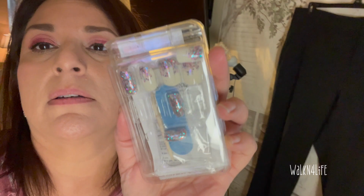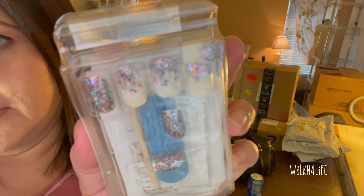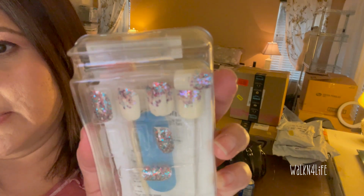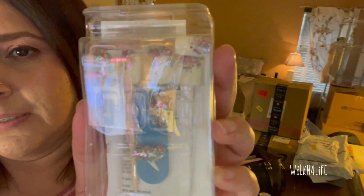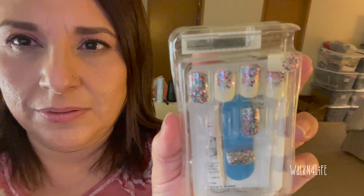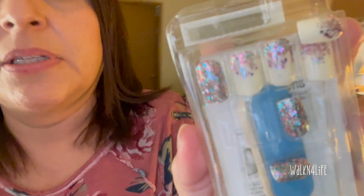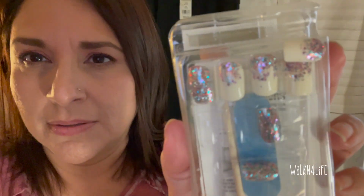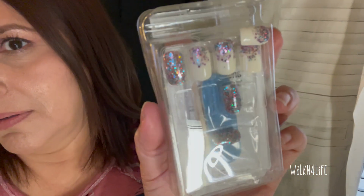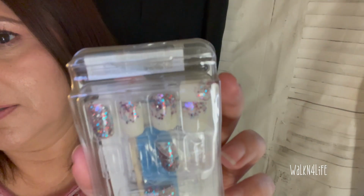But look at these. Oh my goodness. Hold on. Look at those. Look at those, guys. Look at that one. Look, wait, let me see if I go this way. Look at that one right there. That first one by my thumb on top. Look at those.